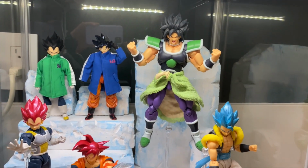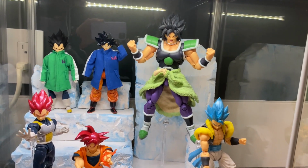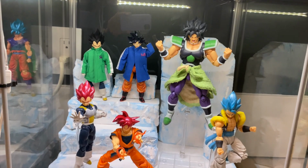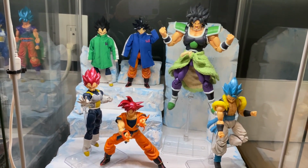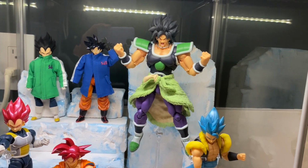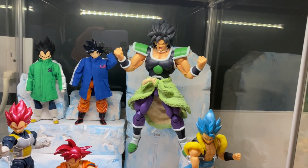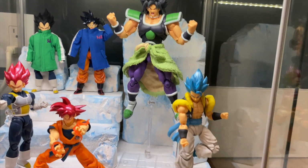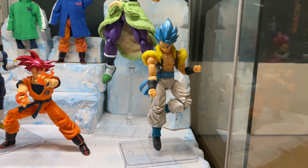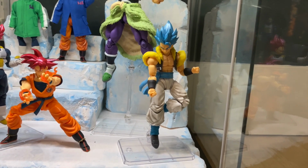We've got base form Broly, and I did pre-order the reissue they're doing of the legendary Super Saiyan Broly, so I'm gonna have to find room in here. This display hasn't changed in a long time, so that'll give me an excuse to do that, hopefully. I think he's coming out sometime this summer, but I do love this base form Broly. And then of course, we've got Super Saiyan Blue Gogeta down here. I've had this pose for literally years. I haven't changed it.